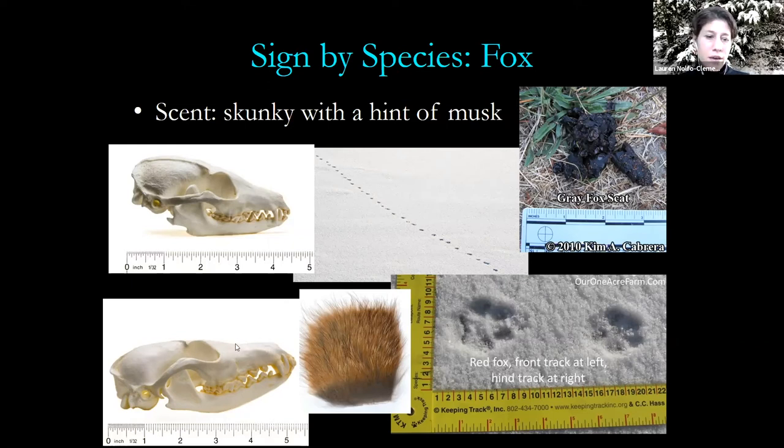The coyote didn't have a definite stop, but there was more of a transition as you moved into the brain case. But here, the whole top line of the skull is super flat. Similar dentition though, not different. And then the gray fox skull is a little smaller. And also it has this very characteristic ridge. And there's two of them.